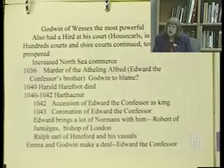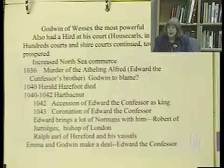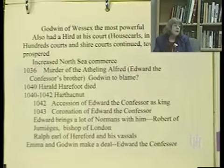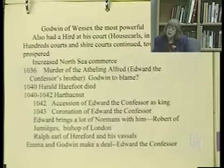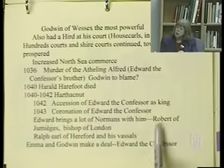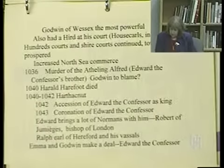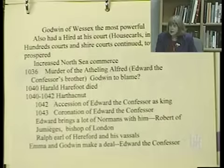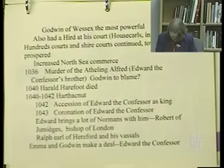Interestingly, he was crowned in 1043, and he brought with him a lot of Normans, naturally, because he was about 35 years old at this point, and he'd been raised in Normandy. He'd spent his whole life in Normandy hunting and playing and having a good time and being a lord, and he brought all these Normans with him. One of the most important was Robert of Jumieges, whom he made Bishop of London. He brought another one named Ralph, whom he made Earl of Hereford. He created another earldom for Ralph in Hereford with Ralph's vassals.